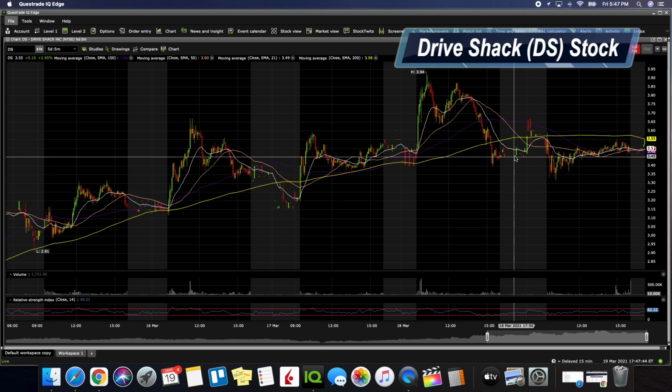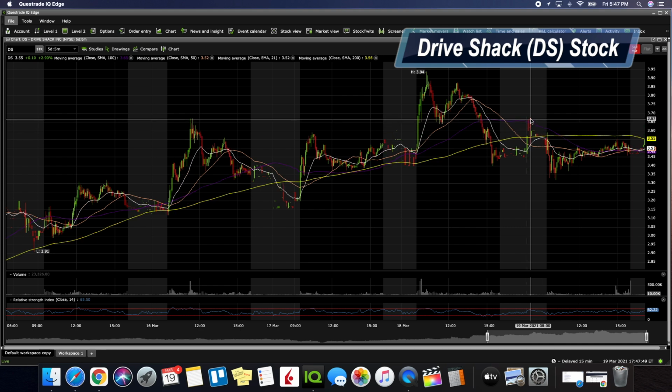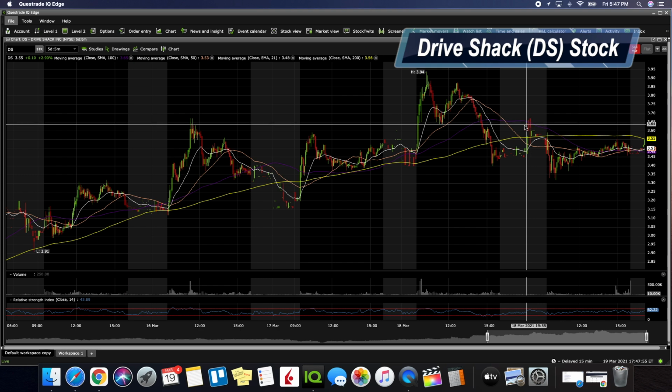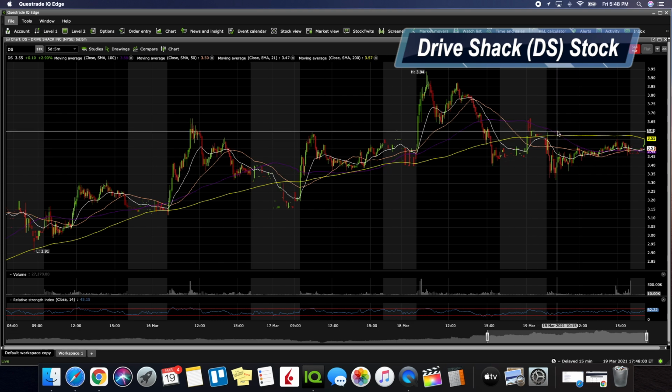But now if we take a look at what's going on today, we can see inside the pre-market, we saw a strong move up here, getting up to $3.67, which we know was a familiar area because it visited this area back here on the 16th. So as we take a look at what the high was, we can see the high of the day here was around $3.59. So it wasn't able to actually get past this area.